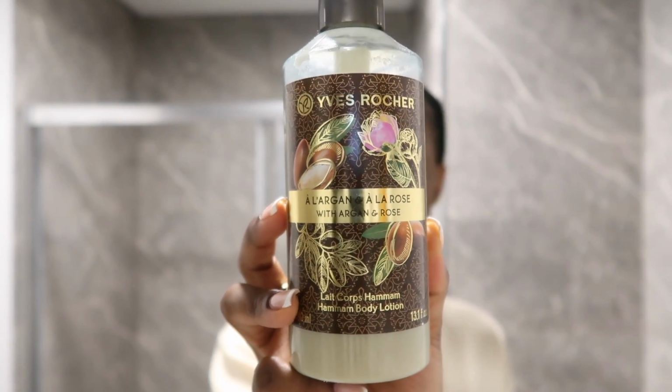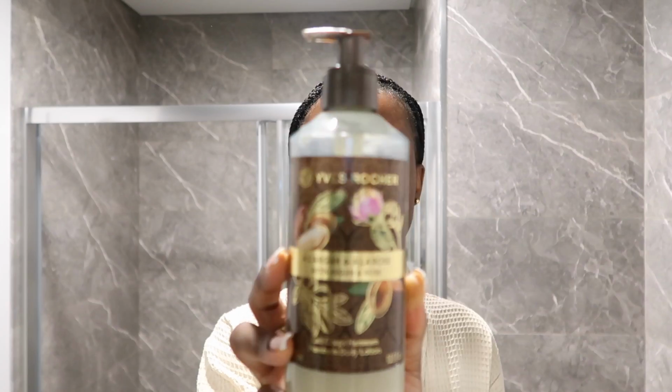For my body moisturizer, I use this. It's the Yves Rocher Argan and Rose. I love the consistency. It moisturizes, but not to the level I want it to moisturize. I'm still going to keep using it until I find something else. If I want to be more moisturized, I go in with my shea butter just because, you know, it's summer. My melanin has to pop.